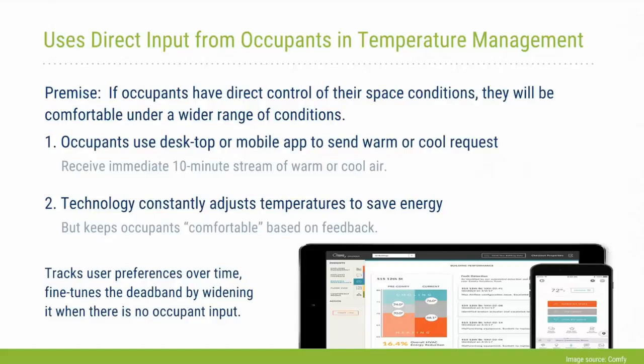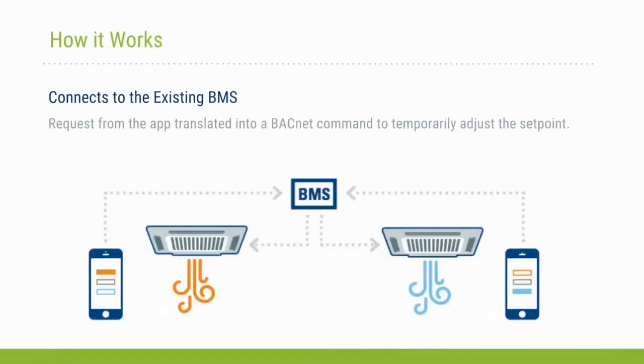Next slide, please. Should say how it works on the top. Yes, that's where we are. Okay, thank you. This is just a graphic that comes from the Comfy advertising literature. It really communicates the point that the occupants have this mobile app. They are sending a signal directly to the BMS that directly impacts the VAV boxes serving the area. There are no work orders involved. There's not even a getting up and walking to the wall to adjust a thermostat. Next slide, please.